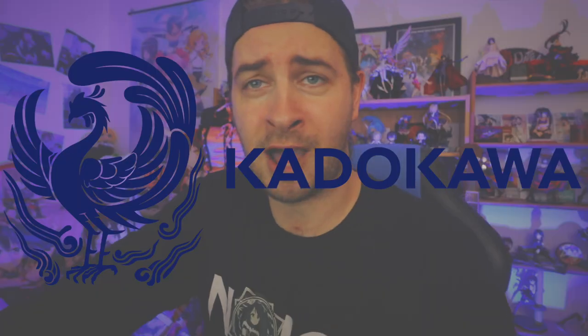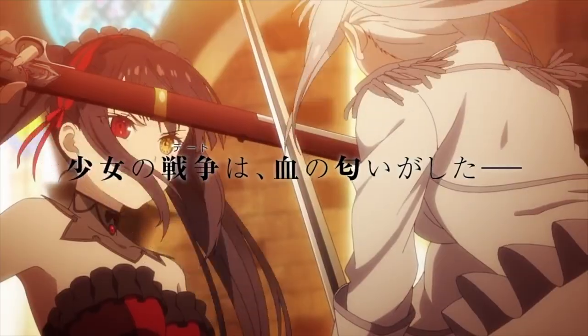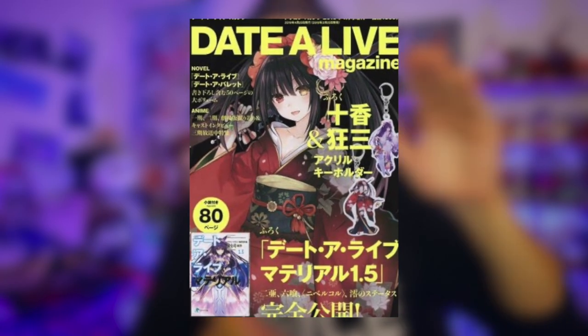So before we get into her, let's look at some of the facts. This is the KD Collection Date Alive light novel Kurumi Tokisaki Alluring Kimono Version 1/7 scale figure. She stands at around 230 millimeters, 23 centimeters. Height guy will know. This is a figure by Kadokawa. As we know, they are involved with Data Bullet, so we know this is going to be good. Sculpted by Fundoshi. A little bit of a backstory on this figure: it is based on the appearance of Kurumi on a Date Alive magazine.